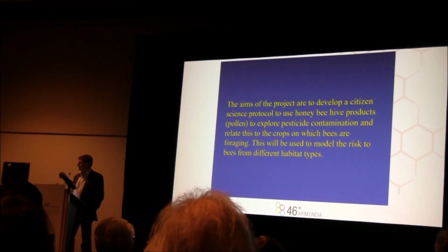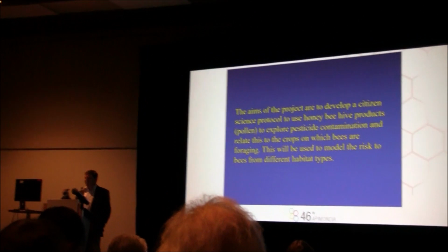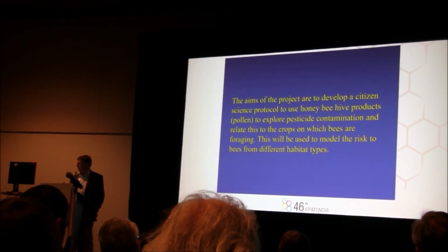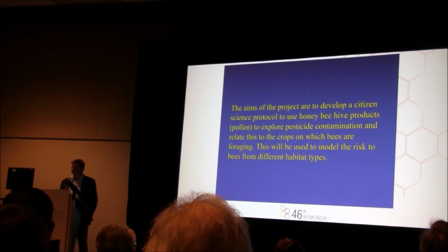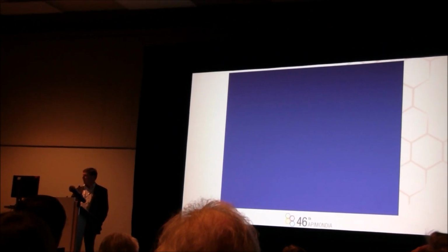So really, the aims of the project are to develop a citizen science protocol. So we're not actually aiming to do a research project as such. We are developing a protocol to use honeybee hive products to explore pesticide contamination and relate this to the crops on which bees are foraging. And this will be used to model the risk to bees of different habitat types.